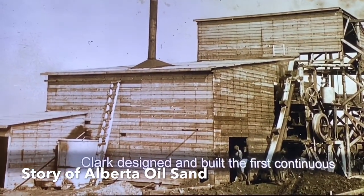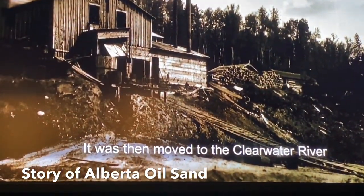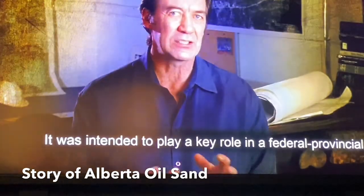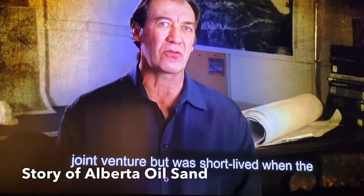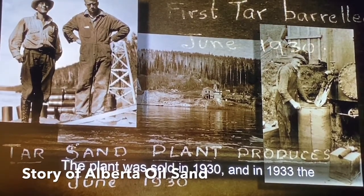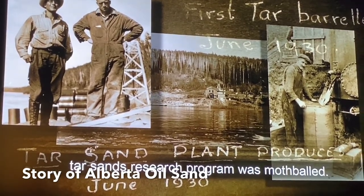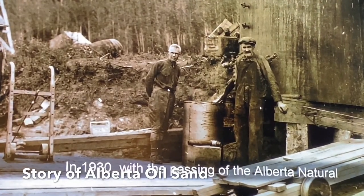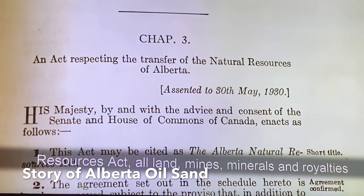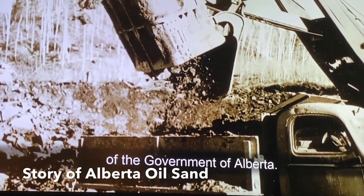Clark designed and built the first continuous separation plant in Edmonton in 1924. It was then moved to the Clearwater River near Fort McMurray in 1929, where Sidney Ells had established a quarry. It was intended to play a key role in a federal-provincial joint venture, but was short-lived when the Great Depression took hold. The plant was sold in 1930. In 1933, the Alberta Research Council was disbanded, and Clark's tar sands research program was mothballed. In 1930, with the passing of the Alberta Natural Resources Act, all land, mines, minerals, and royalties were transferred from the federal to the provincial government, and the oil sands became the responsibility of the government of Alberta.